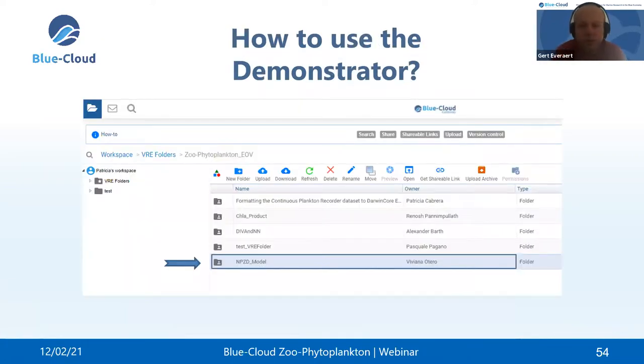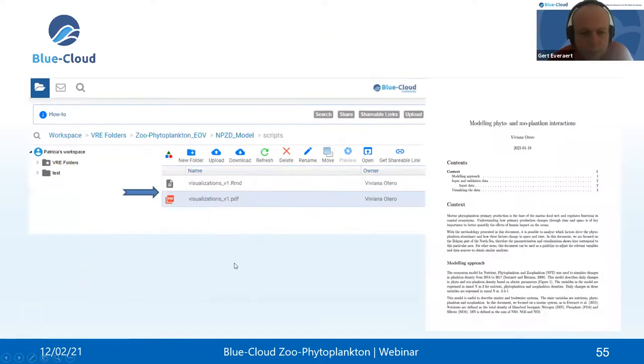So how to use this demonstrator? We have run everything in the VRE. We have a folder available next to the folders of our colleagues. If you click there, everything is very well documented in our R Markdown code. All our models are run in R, which is also widely used by the biological community interested in this kind of research. So please have a look there, and it's very well annotated by my colleague Viviana Otero.